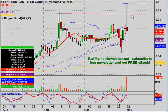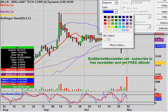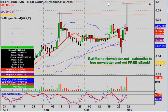That was at 0.0975. So what I'm going to do is make this line a little thicker to represent more of probably a harder battleground to get through in terms of resistance. But nonetheless, we still do have these two resistance levels to get through on any sort of upward movement. Now on the support side of things, still above a lot of the moving averages.